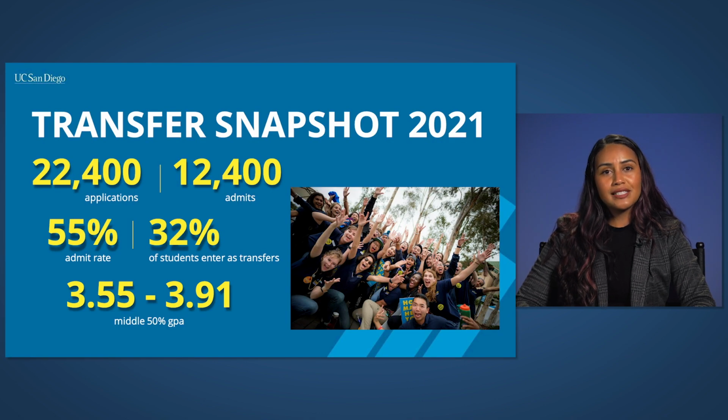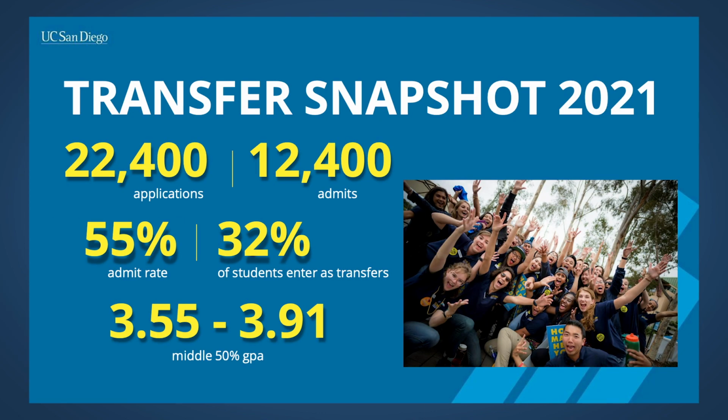And this is what our transfer snapshot looked like for the incoming class of fall 2021. We did receive over 22,000 applications and admitted over 12,000 students, which put us at a 55% admission rate. You'll notice that that is much higher than our first-year students. We are considered a transfer-friendly campus, and you'll notice that their median GPA was between a 3.5 and a 3.9.